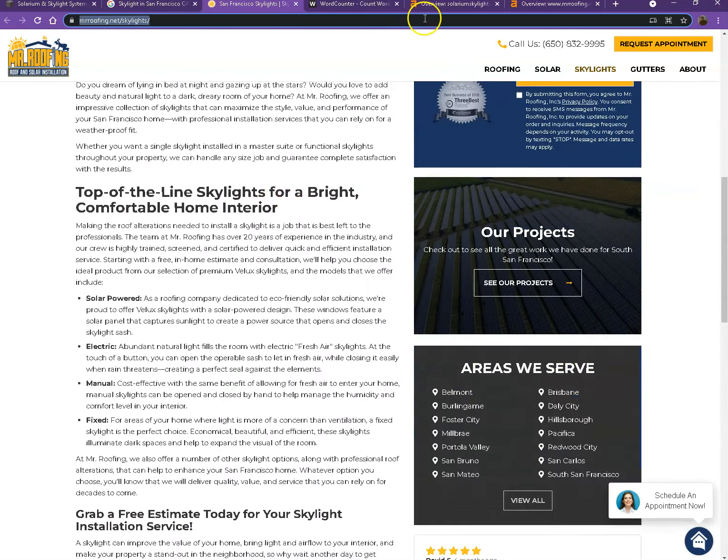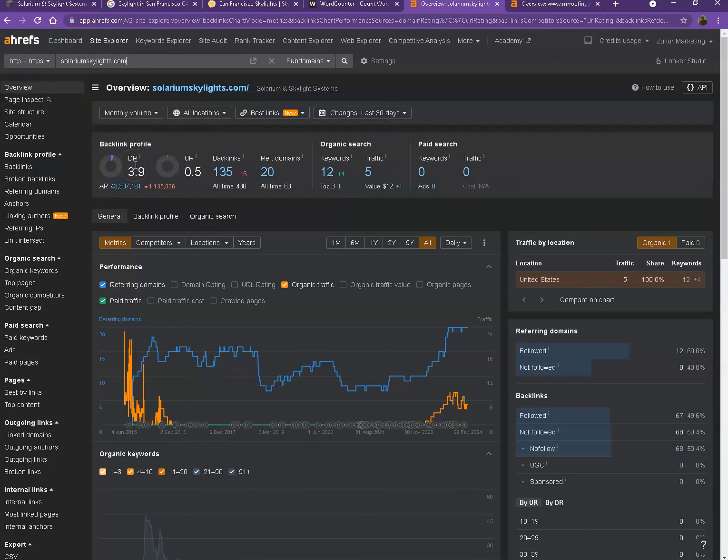We have here Ahrefs, one of the paid tools that we're using to get more information on the backend of your website. We'll talk more about the numbers, so let's start off with DR. This is the level of trust that Google has in your website, and UR is the strength of your website. Backlinks, on the other hand, are other websites that refer to your website, so they're like shoutouts from different directories like Yellow Pages, Yelp, and alike.